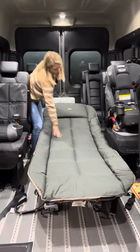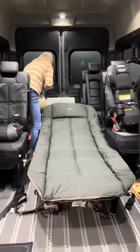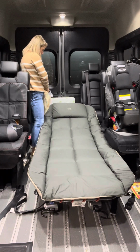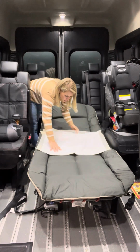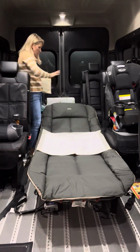This allows us to lay out our daughter. We will typically then take a disposable mat that we have in the trunk, and we will just lay these out and allow her to use the restroom and give her privacy in here. We can go sit in the front of the van and she's safe.